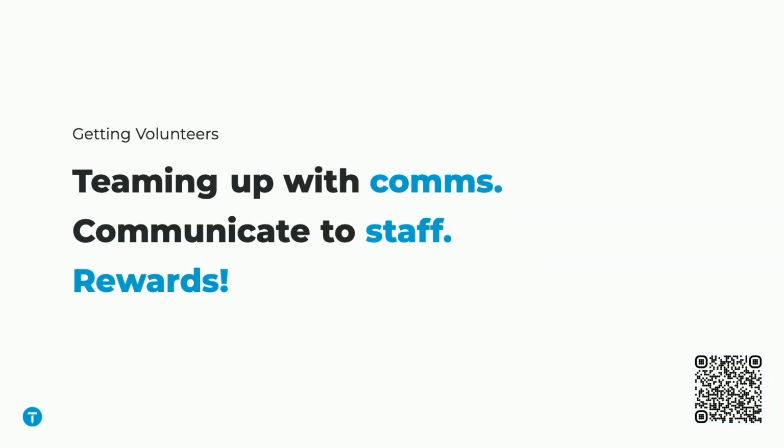So our first step when we did this was to team up with our comms team. If you do something like this in your organization, I definitely recommend doing this if you can, because our communications team is awesome, and that's what they do. They did a really amazing job writing up drafts and making our stuff presentable, so that when it went out to the rest of the company, it looked really professional. It looked like something that they wanted to participate in.